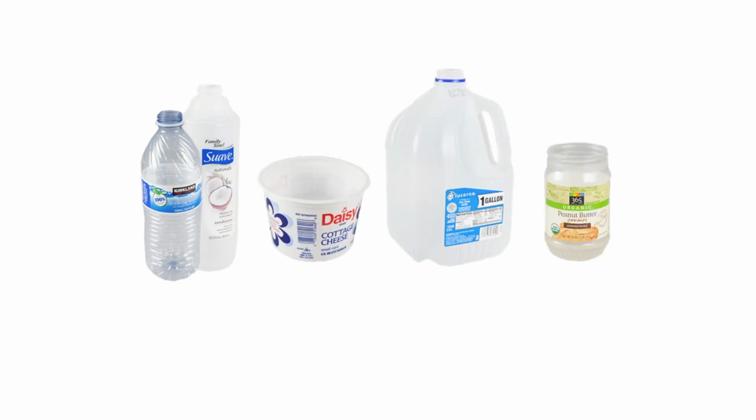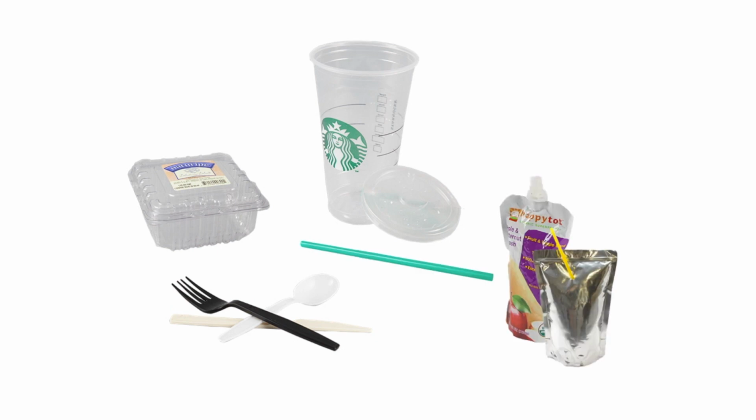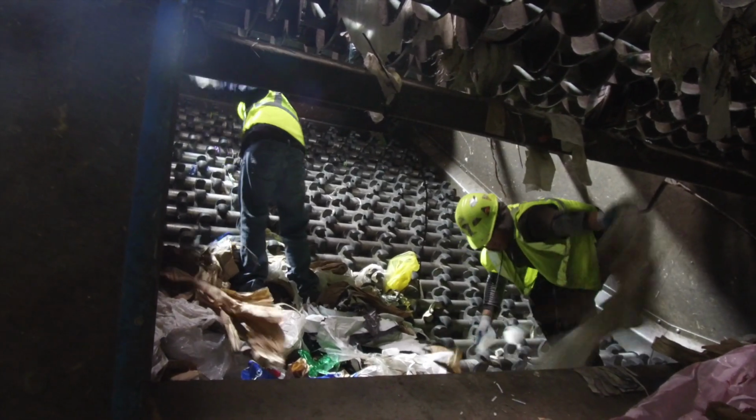Recycle plastic items if they're one of these four shapes: bottle, tub, jug, and jar. Any other plastic items, including berry containers, eating utensils, drink cups and lids, straws, and juice pouches, can't be recycled. Throw these in the garbage. Plastic bags are an especially big problem because they clog the machines at the transfer station.